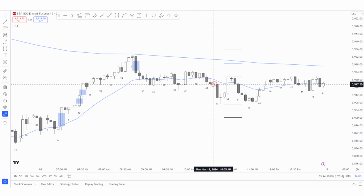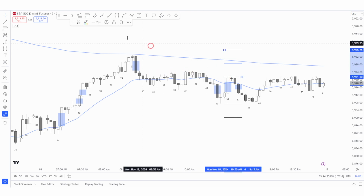We have a gap here that gets closed right away for the bears, and then the bull gap gets closed. So what happens when gaps get closed? That means we're range bound price action. Now I'm more annoyed that this gap stayed open. I didn't even catch it. But maybe I would have bought more.